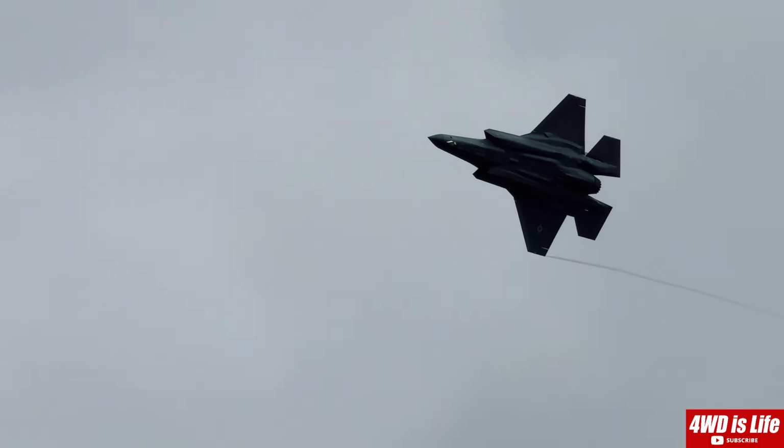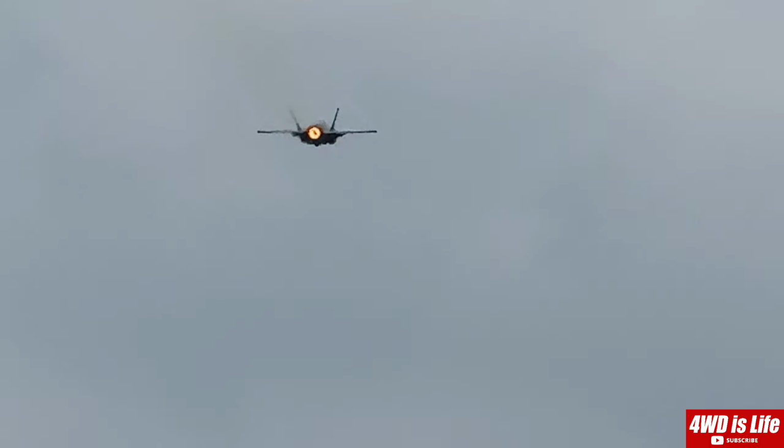So the air show is a 3-day event. It's free to attend. However, you can't bring any food or drink into the area. You can bring your wagon, you can bring a chair. So it's a very family-friendly event.